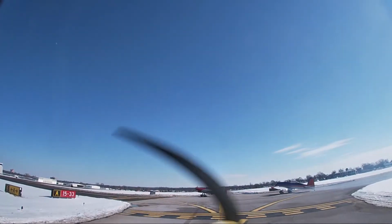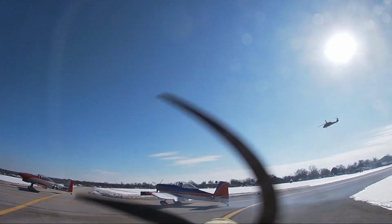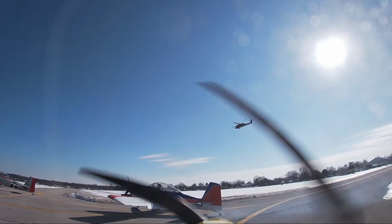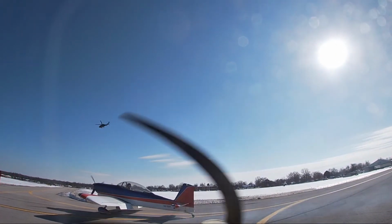Bowman ground, RV flight of 3 is clearing at Bravo, going to the east. RV flight, Bowman ground, taxi to the east via Alpha, cross runway 33 at Alpha. Alpha, cross 33 at Alpha, RV flight.